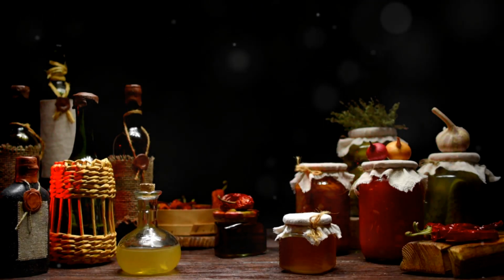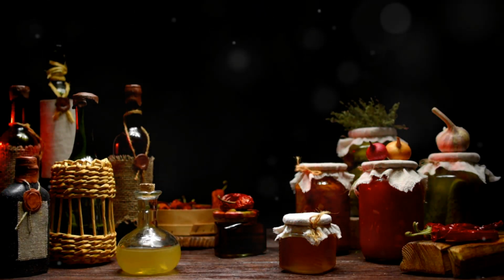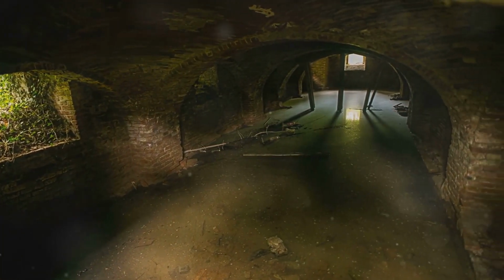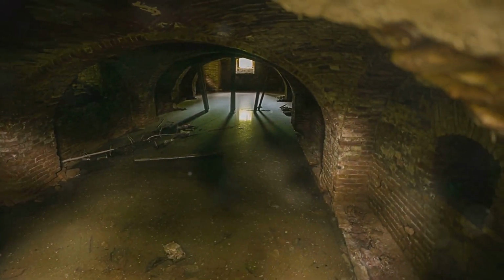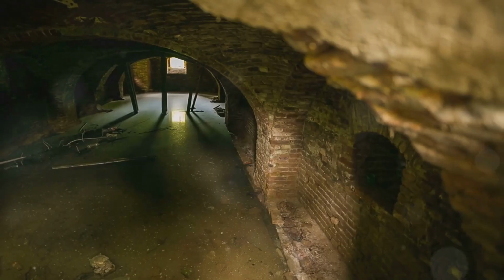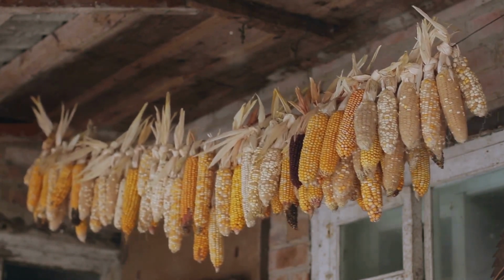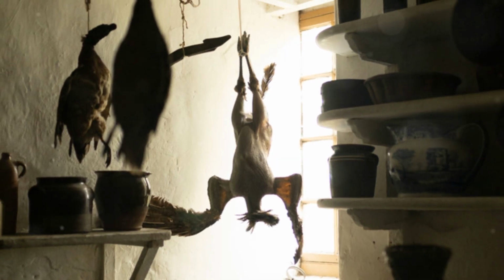Root cellars function by harnessing the natural coolness and humidity of the earth to create an environment ideal for preserving food. Typically built underground or partially submerged, these spaces maintain a stable temperature between 0 and 10 degrees Celsius, or 32 to 50 degrees Fahrenheit, year-round, regardless of the weather outside. The humidity levels, usually around 80 to 90%, prevent stored produce from drying out, while the cool temperatures slow the growth of bacteria and mold, keeping food fresh for months.